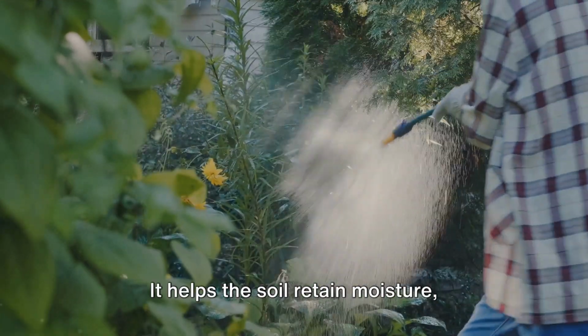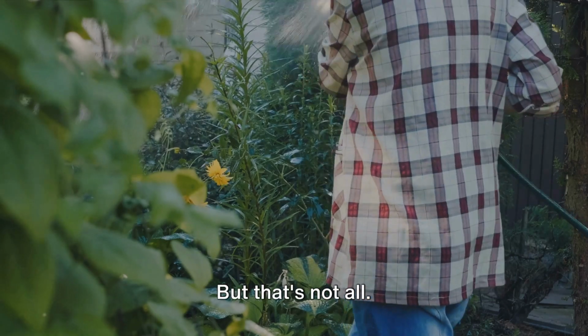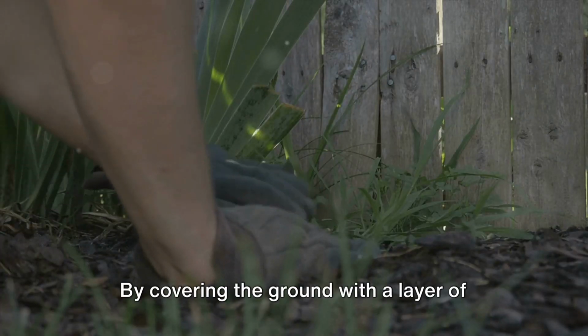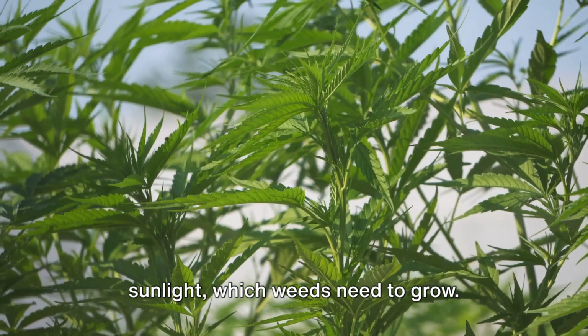It helps the soil retain moisture, meaning your plants won't go thirsty on those hot summer days. But that's not all. Mulch also plays a significant role in reducing the growth of those pesky weeds. By covering the ground with a layer of mulch, you're essentially blocking the sunlight, which weeds need to grow.